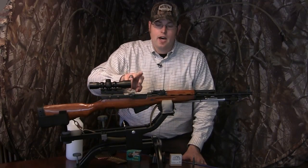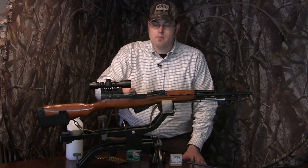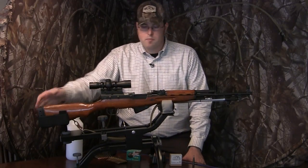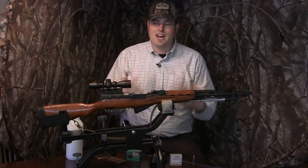You're going to have a serial number on the barrel, on the receiver, on the action itself. You're going to have a serial number on the bolt, a serial number on the buttstock if you have one. I've got a little recoil pad on mine, and then also on the bottom of the magazine plate. If your gun's been sporterized or parts have been changed, it's not the end of the world.